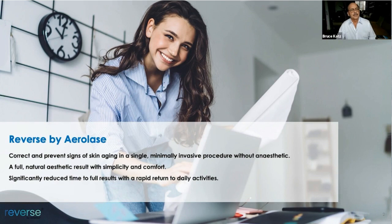So basically, there are a number of benefits from this new procedure called Reverse. First of all, to correct and prevent the signs of aging in a single, minimally invasive procedure provided by two complementary devices without using general anesthetic or even IV sedation. It's a full natural aesthetic result with simplicity and comfort, and we see a significantly reduced time to full results with a rapid return to daily activities.